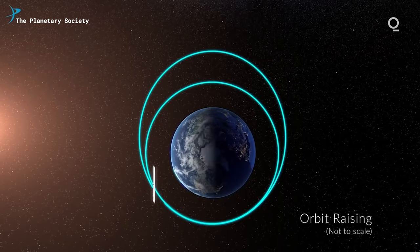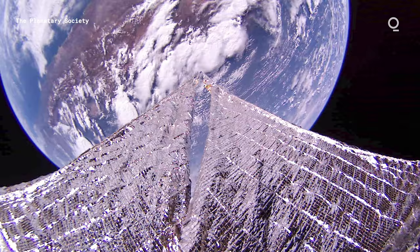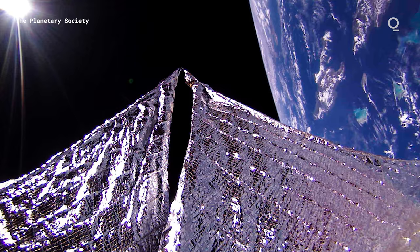The main goal with LightSail 2 was to demonstrate controlled solar sailing in a small spacecraft, specifically a CubeSat. And we did accomplish that. And it's still sailing. But this is only the beginning.